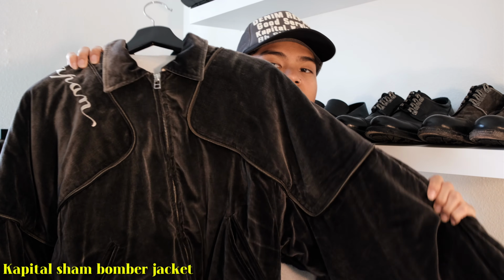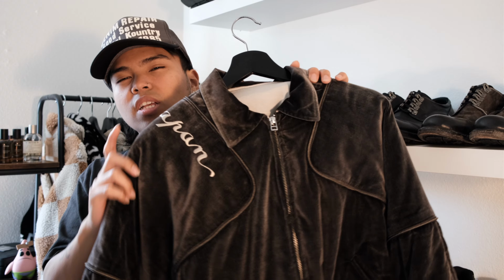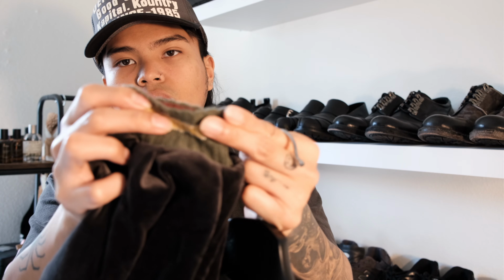And next up is going to be the Kapital Bomber Sham jacket. This is actually going to be my first purchase in Japan, and I already dropped a lot of money on it. This is comprised of cotton as well as rayon and nylon, and I think there's some blend of polyester as well, but just a tiny bit. This jacket does have cotton ribbing right here as well, with the green and the yellow stitching.